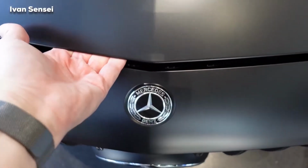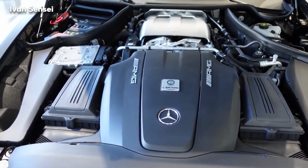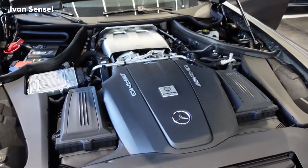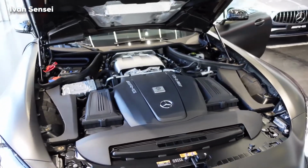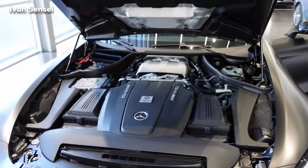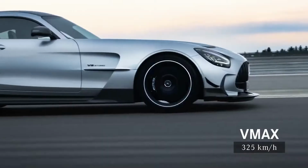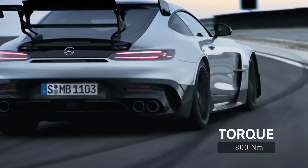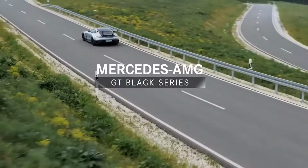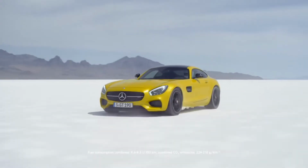Under the hood, AMG's all-alloy bi-turbo 4-liter V8 remains, with 2021 standard cars gaining a power bump to 523 horsepower and 494 pound-feet of torque, more than enough to catapult its occupants towards the horizon at mind-bending speeds and sprinting from 0 to 60 miles per hour in 3.7 seconds flat, almost reaching the magic 200 miles per hour threshold.